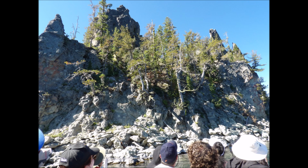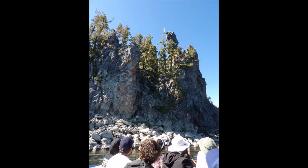Remarkably, this rocky pillar supports a diverse ecosystem, including 7 different species of trees, such as white bark pines and mountain hemlocks, and various wildflowers like paintbrush and penstemons.